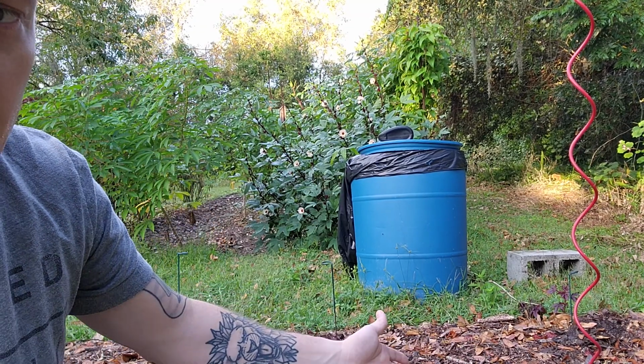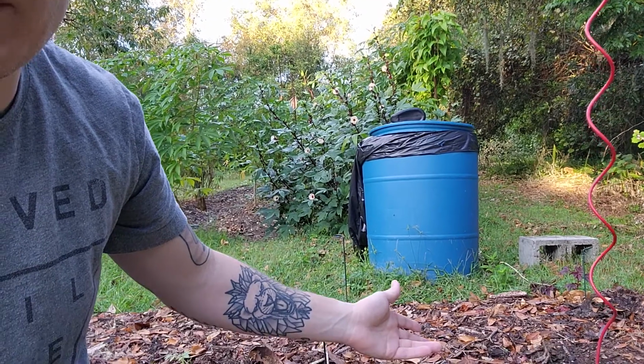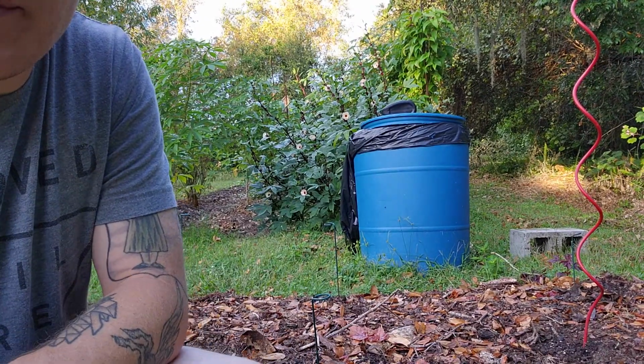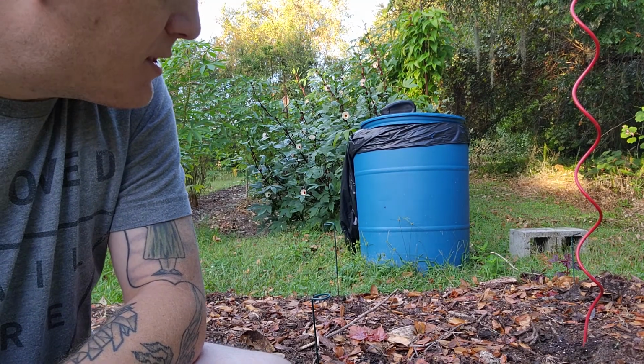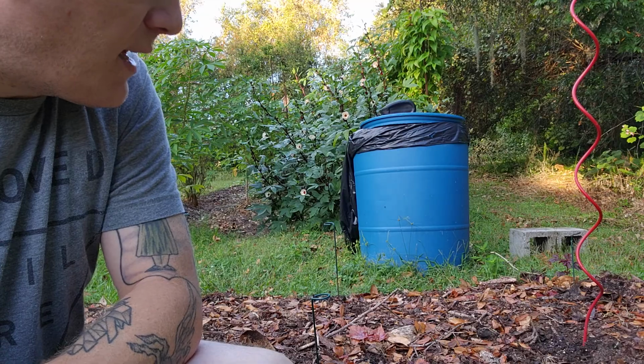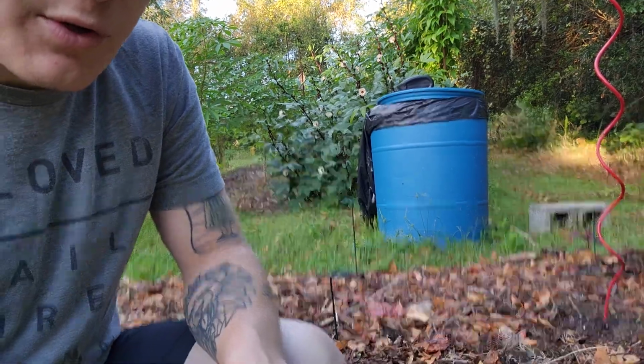I have the lasagna garden set up. Let me lower this a little bit so you can see it better. It's set up and running. I have some stuff planted in here that I will show you.